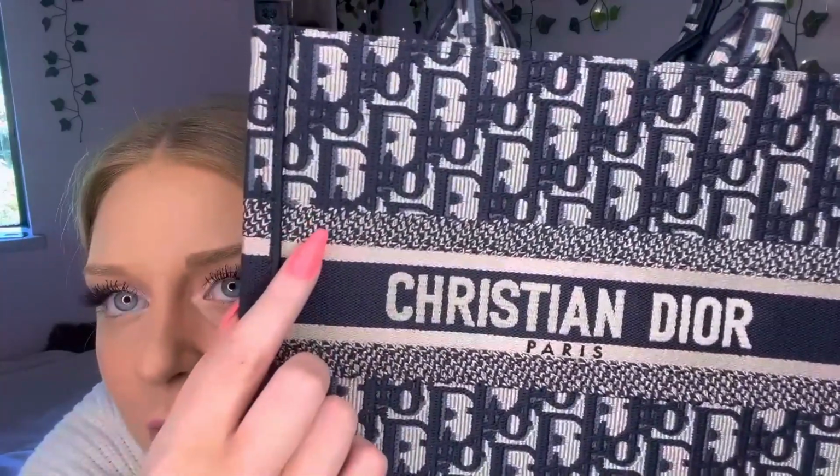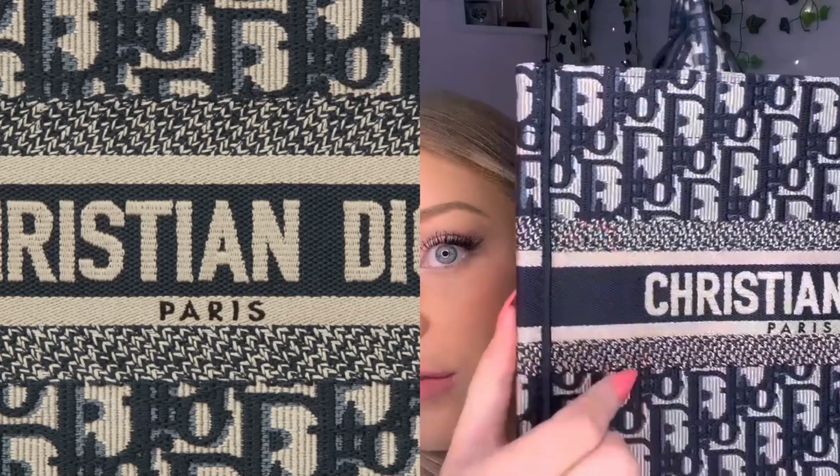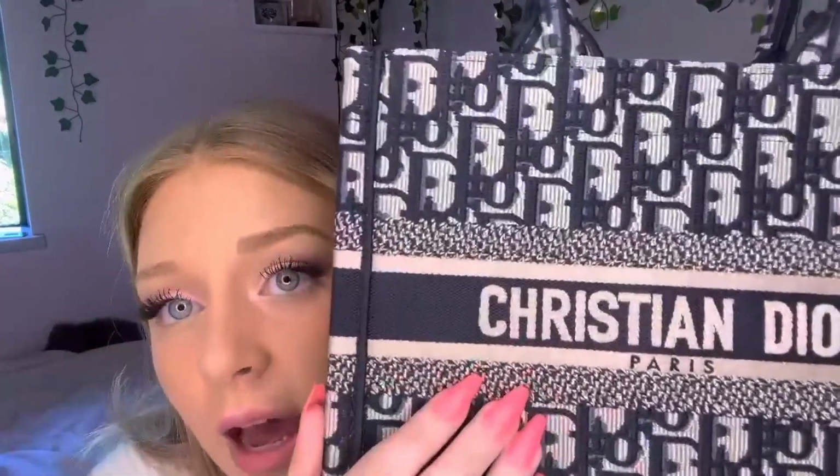We have this kind of salt and pepper vibe going on both of these sides here. And I'm actually impressed because the diagonal that is up here and the diagonal down here are reversed, which is exactly like the real bag, okay? A lot of the time with replicas, they don't catch that. And sometimes they don't even do diagonal, they just do dots. So that is super impressive.